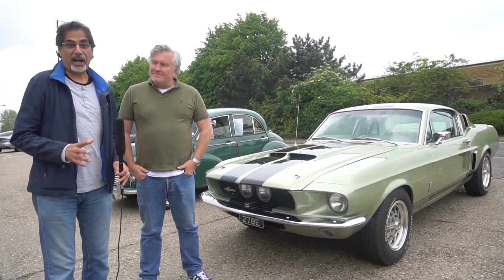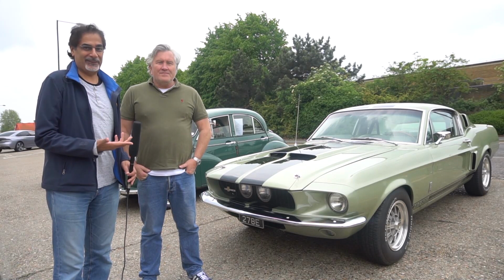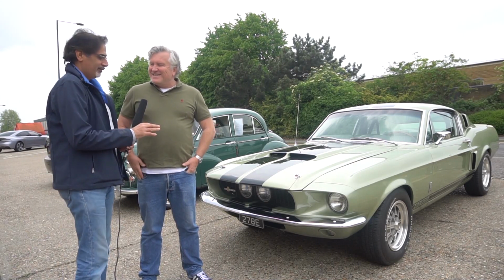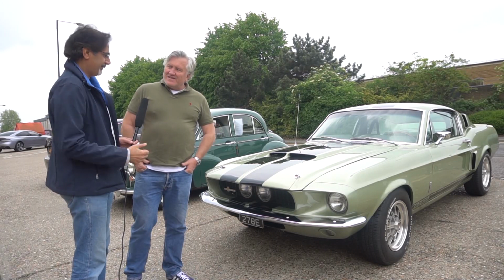One of the things that caught my eye straight away when I pulled up here was, of course, a '67 Shelby. Check this out. This is awesome. And I found the owner, Steve. How you doing, Steve? Hi. Pleased to meet you. I am so envious. You have got an absolutely legendary car right here. Tell me a little bit about the history of this thing.